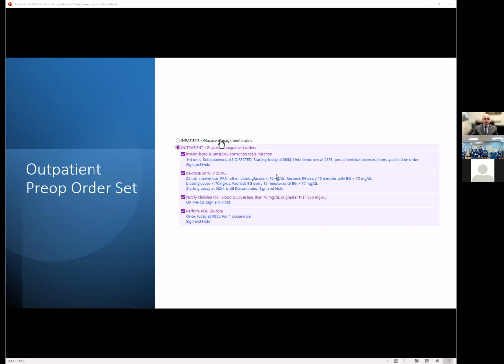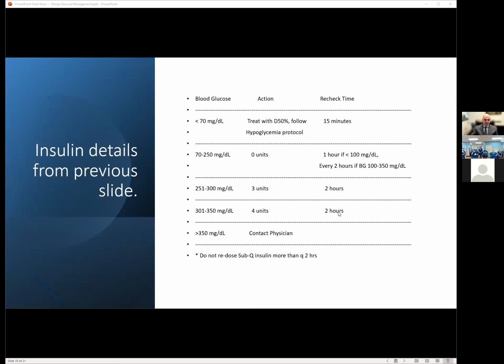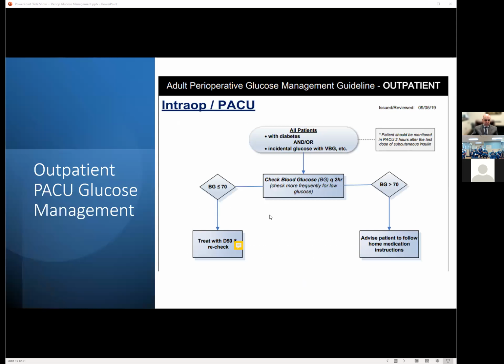The outpatient order set will look slightly different, but the orders are very similar in terms of how they're going to appear. The only difference is, again, less aggressive sliding scale. And this is the actual breakdown, the reference sheet for the outpatient protocol. Again, the biggest change from the inpatient side is when you're initiating the sliding scale insulin here.